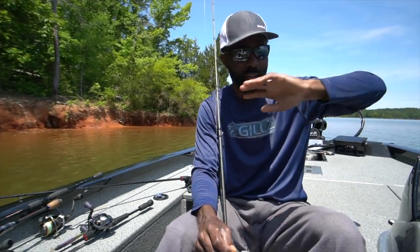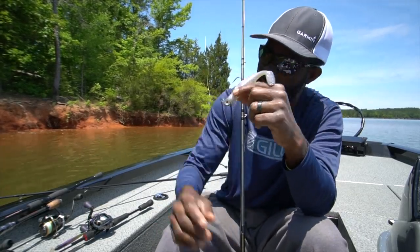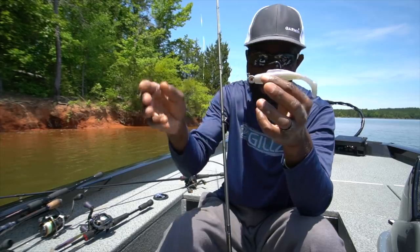But sometimes, no matter how good I position my boat, I still have to get that bait a long way away from the boat. So I need a heavy head. Another reason is they just seem to bite it better when it's digging down on the bottom.